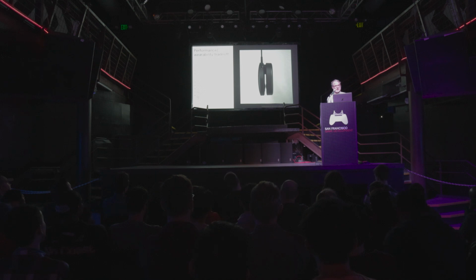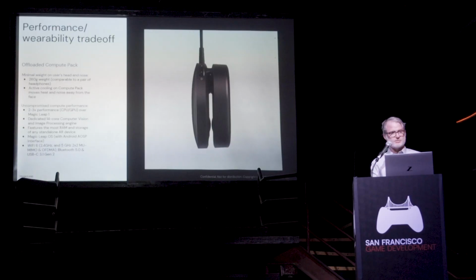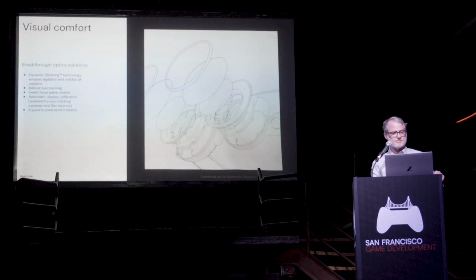We have more RAM, so we have 16 gigabytes of RAM, 256 gigabytes of onboard storage, and some Bluetooth 5 and Wi-Fi 6 for some good connectivity, which opens up a lot of different use cases.